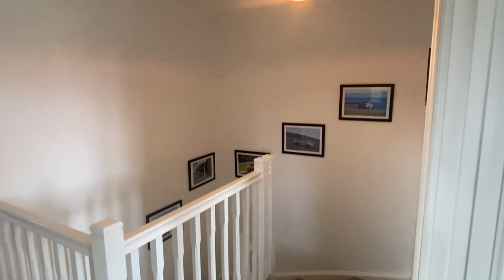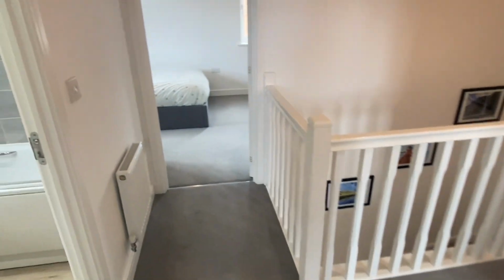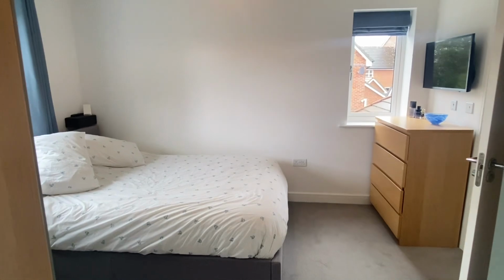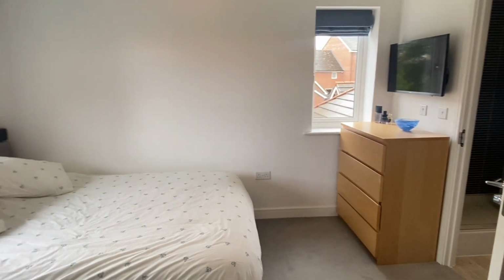Good size, nice that it's a turning staircase. So it makes the landing a really good size. Ahead of us is the main bedroom. Let's start there. Dual aspect room again, the window to the right, as you can see. There's a door going into the ensuite.